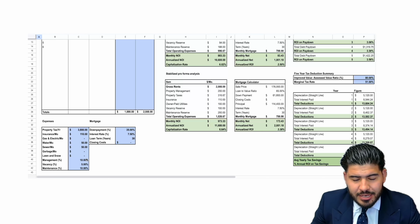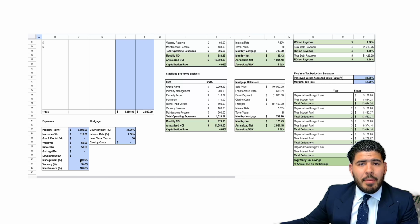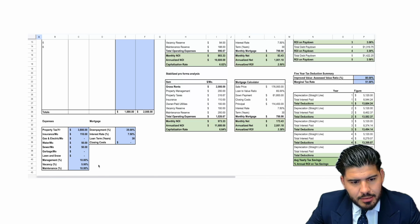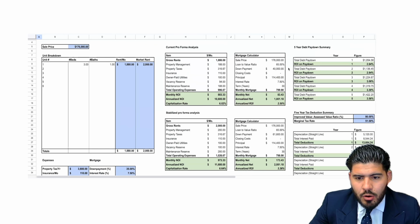I put these fees even though I manage it myself, because you've got to do the numbers just in case one day you don't want to manage it, and then you give it to a management company. So I put 10% for that. Vacancy is 5%. Maintenance is 10%. The down payment was 35%. The interest is 7.5%. That's what I got about a year ago. And here are the important numbers.